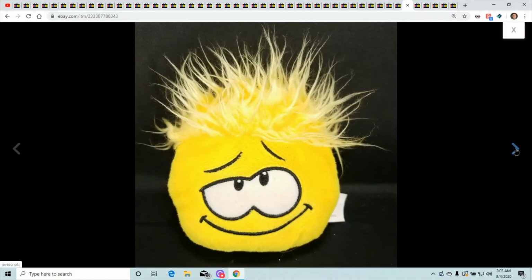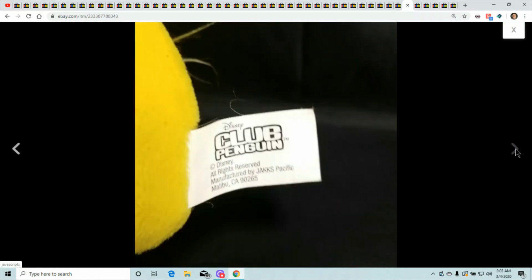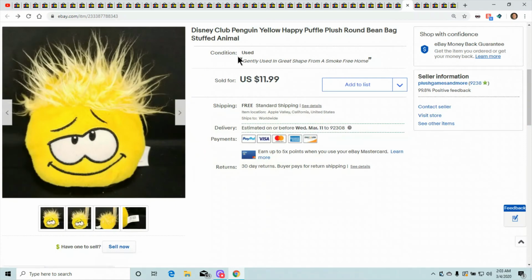Puffles, Club Penguin, little puffy Puffle, I think they're called Puffles, right? Let me see. Puffle round beanbags. They're just beanbags. I guess you can play with them, throw them in those hole games or whatever they are. Got $11.99 for them, so see them, pick them up.